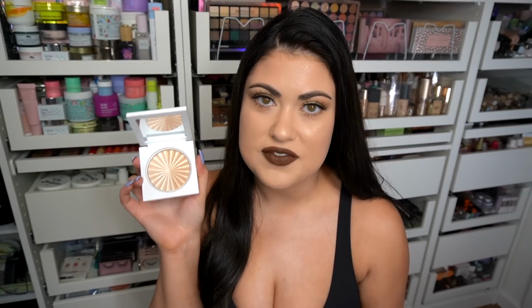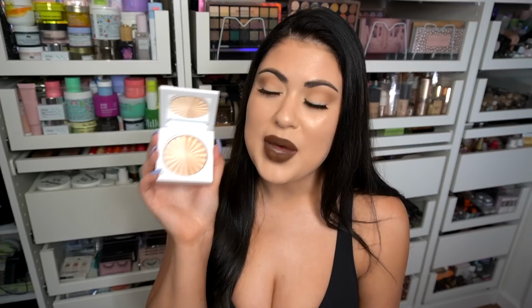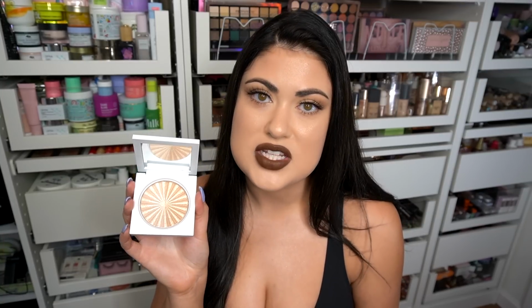Now this came out later in the month of February, so I don't know if I could really say that it's a monthly favorite, but it is my favorite highlighter right now. This is the Milk and Cookies highlighter from OFRA Cosmetics and Steph. So she's new to me. I discovered her through this collaboration. I think she's amazing. I love her videos, so I'm happy to have found somebody else to watch and somebody to stalk on Instagram. But they really hit it out of the park with this one, you guys.